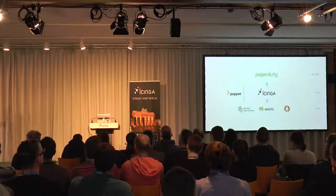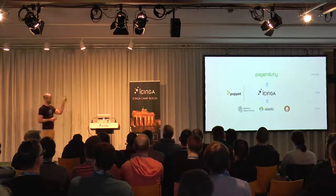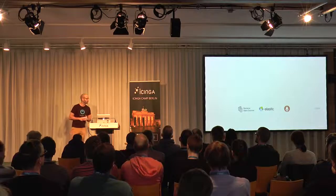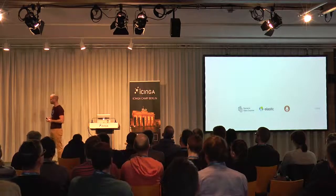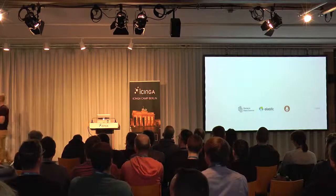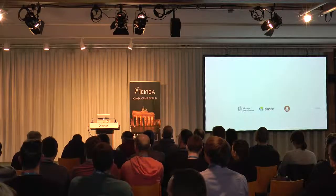But since it's still a big diagram and has a few moving parts in it, I want to go through it layer by layer and start with the bottom layer, which is where we keep all of the data that our production environment is producing. And the reason we even need a data source for our monitoring is because we don't want to actively monitor everything that we're running in production.